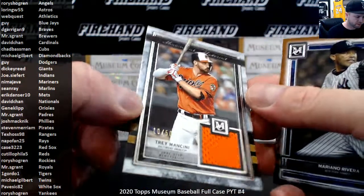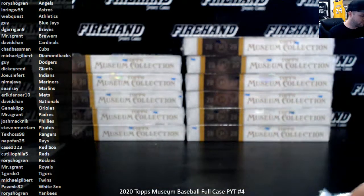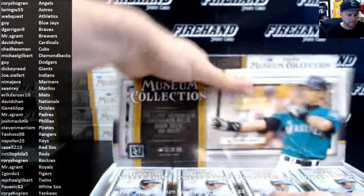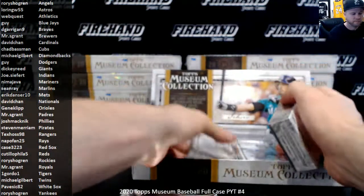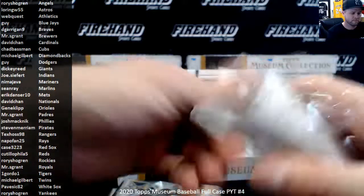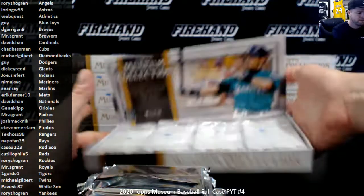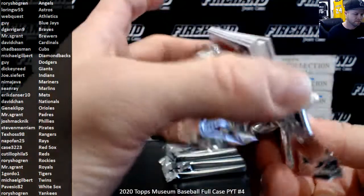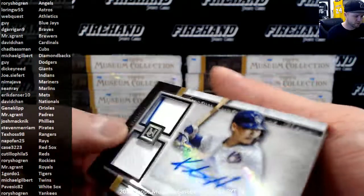Trey Mancini, jersey piece, 10 out of 50 for the Baltimore Orioles. Green clip. Rivera brown border. Thank you. Vernon McKay, rookie for the Rays. Got another Keston Hiura, dual jersey auto.